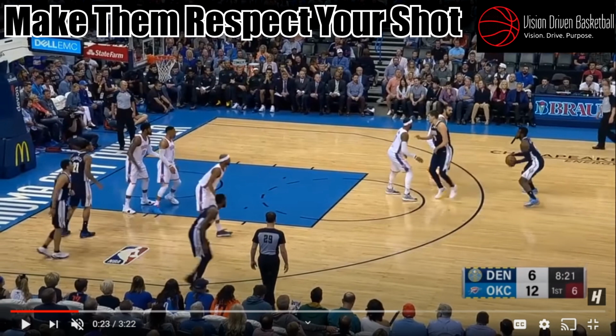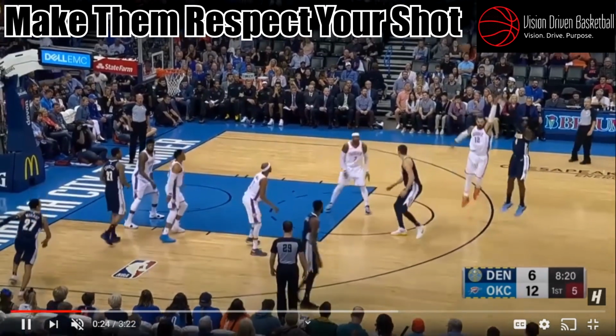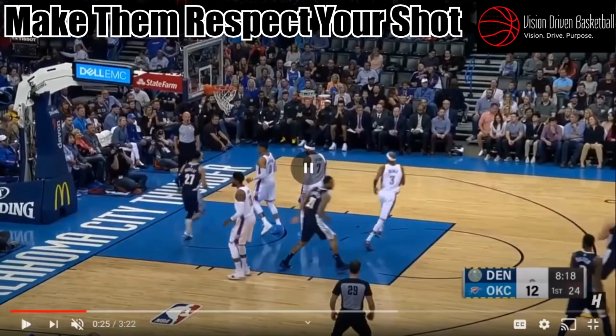If the defender knows that you only have one thing you can go to, they know you can only drive but you can't shoot, they'll just play you for the drive, and it's going to be very, very difficult for you to score. But Paul Millsap, while not the best three-point shooter, still has a respectable shot, and because he's able to hit it, defenses have to play it, and if they don't, he's going to make them pay for it. So that shot goes up right there. Bucket.